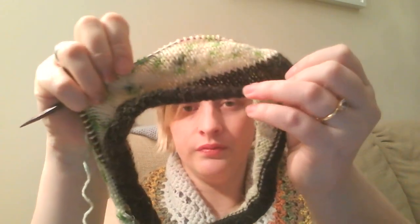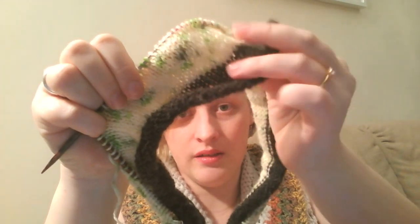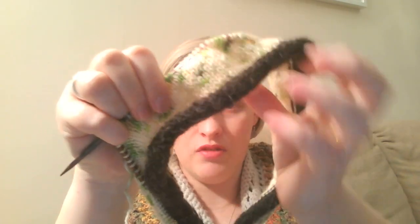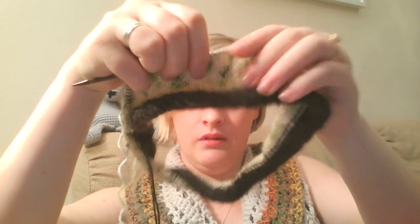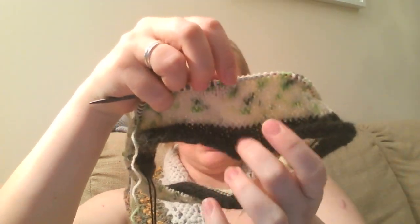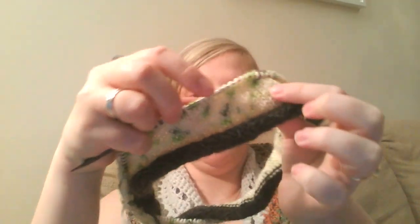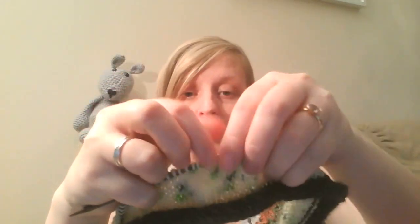There we are. So this edge is 100% alpaca by Drops, and so I've just put that on because I wanted the nice squidgy rolled edge, and obviously when you're doing a stockinette stitch it does roll, and I didn't want to kind of hide the lovely pattern yarn that I've made because there's only 50 grams, so I didn't want that wasted on a roll. So I'm thinking of calling it the Framed Polyjuice Potion Cowl.